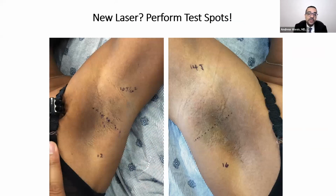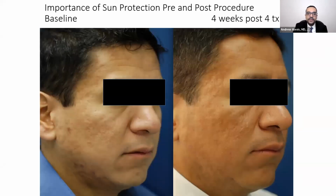Whenever you get a new device, I recommend that in addition to studying the manual that is given to you, you actually perform some test spots on a number of patients to get a feel for the typical responses using the recommended settings.